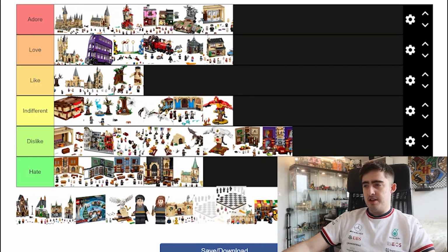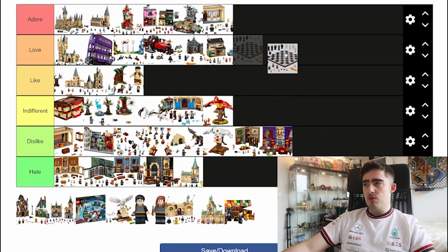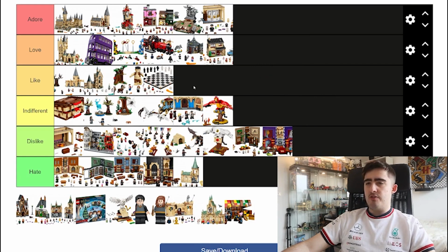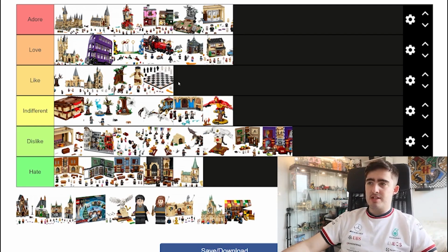We'll do the chess set next though, and you see a lot of people love this set. I don't. I think this set is actually really popular. It's always out of stock from what I can see on eBay. It's going for over $100 pretty consistently as well. It was doing that for all the Christmas season, and it has done ever since.